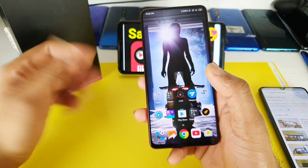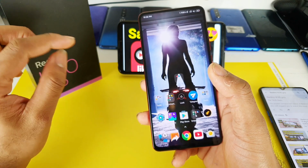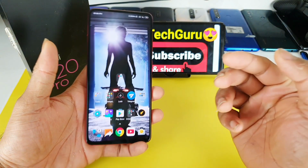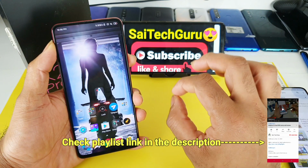Right now it's 2020, and is it the right time to buy the Redmi K20 Pro? And if you're thinking of buying the Redmi K20 Pro, what are the things you need to keep in mind? Everything will be covered in this video.